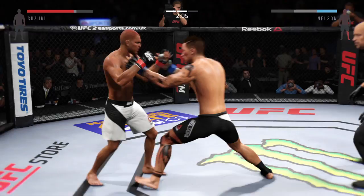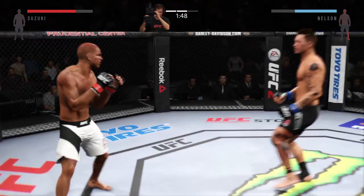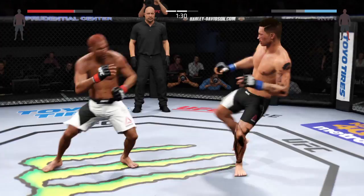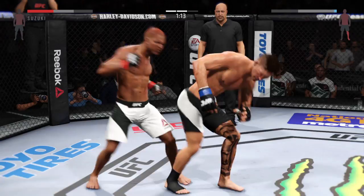He's got the clinch. And he pulls away. Do not back up. Let's go forward. Oh, head kick. Nice jab. Back and forth battle. Beautiful body shot there, too. That's a big right hand. He hurt him with that hook. Oh, combination. Solid right hand.